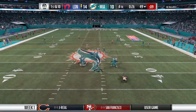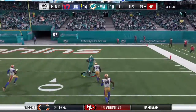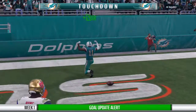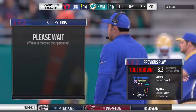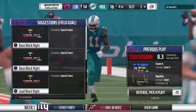To throw is Rodgers. Now a desperation throw deep downfield. And at the 7-yard line, the catch is made. And he will take it in for a Dolphins touchdown. Devontae Parker with time running out. And the Dolphins have taken the lead here in the 4th.